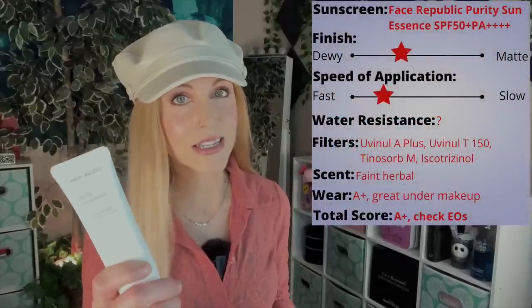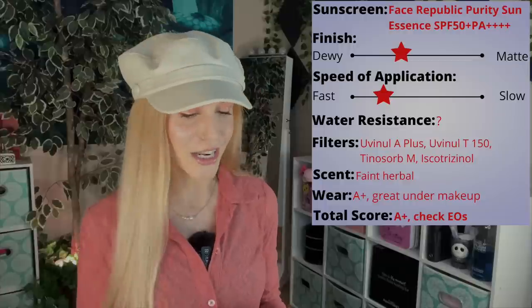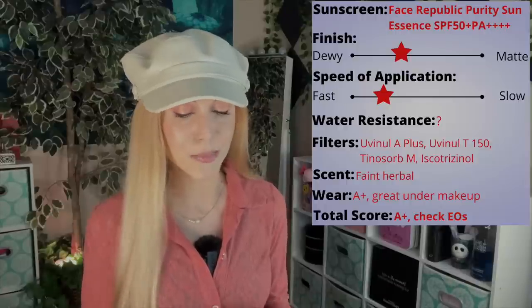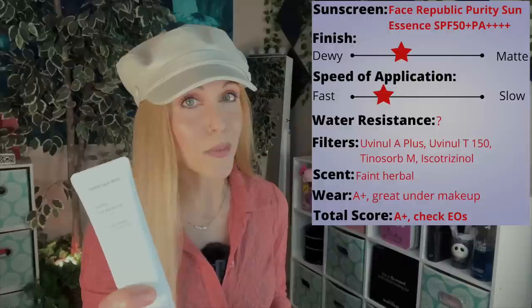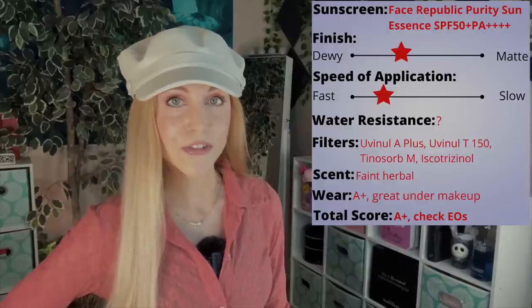So in the end, yup, the Face Republic is my A+ sunscreen, but I mean, again, it is a bit of a big catch that I don't really know how water resistant this is. So definitely things to keep in mind, but I'm very impressed with this. I am very impressed with this. This will be my choice for when I know I am going to be sweating. That happens a lot for those of us in Florida.